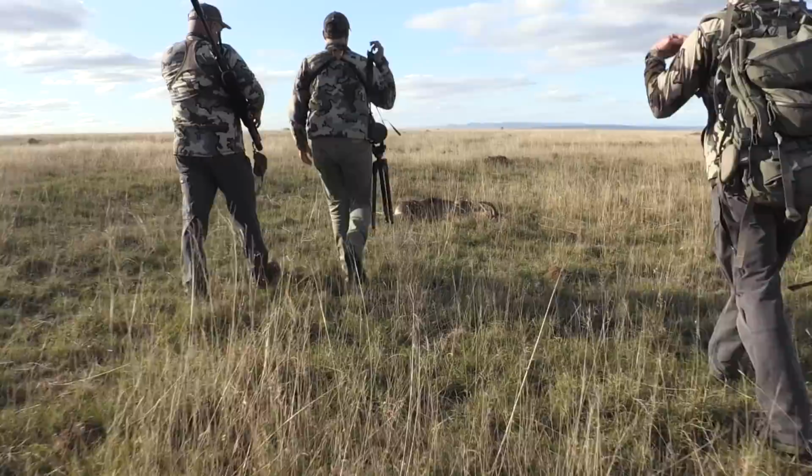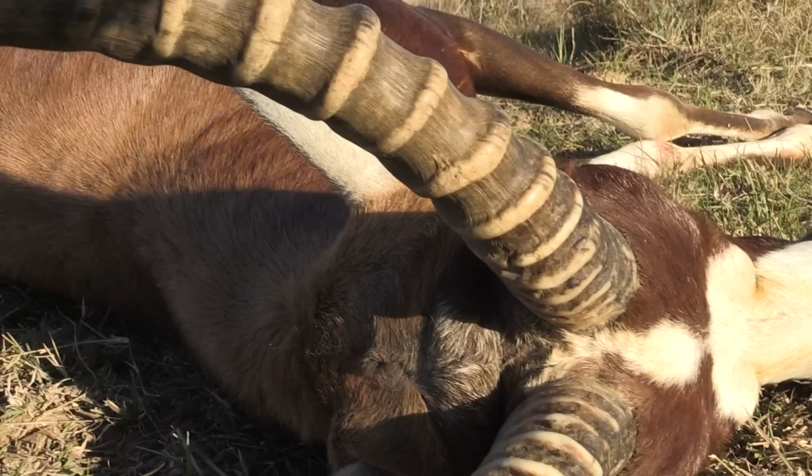That is nice. Let's put the guns down. Here is a nice ram. That is a beauty.